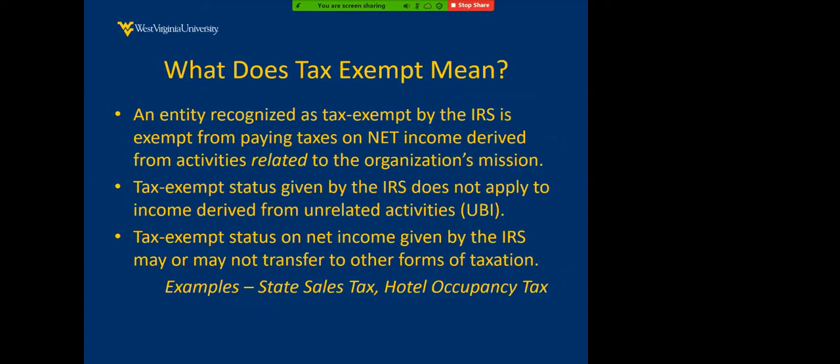So tax exempt is any entity recognized as tax exempt by the IRS that is exempt from paying taxes on their net income derived from related activities, activities related to your mission. And it's just an exemption on net income tax. It's not a blanket exemption on all taxes out there. When we say we're a tax exempt entity, it only means we are tax exempt from income on our net income, on income earned from activities related to our mission.